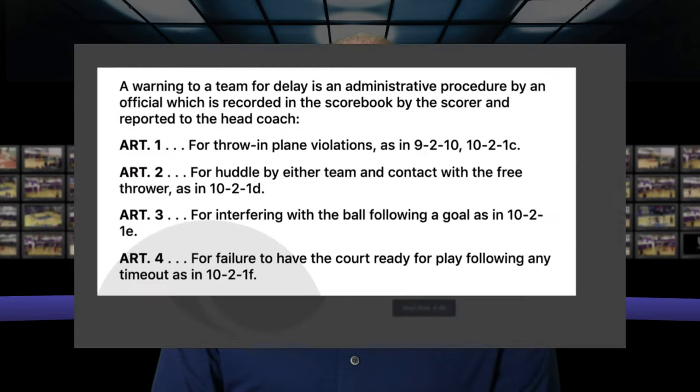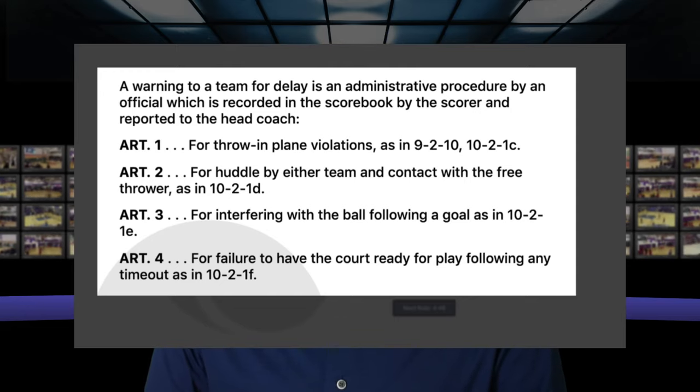Article 1, for a throw-in plane violation, as in 9-2-10 and 10-2-1C. We covered that in our coverage of throw-in violations. The defenders are not allowed to penetrate the boundary plane with any part of their body. When they do, the official may administer a delay of game warning to the team.